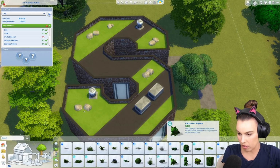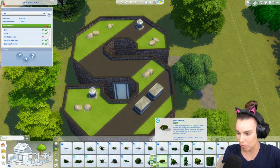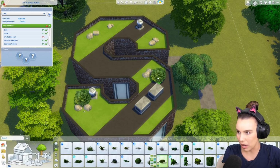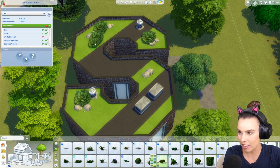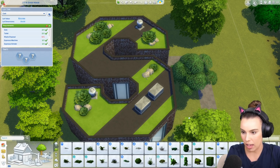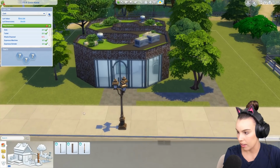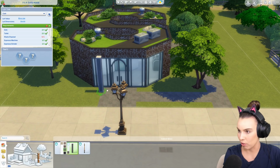Now, what kind of plants look like they should grow on the roof? I always thought this plant looked like a good roof plant. I don't know why. I don't know if other people use this on all of their roof gardens, but I just think it looks the part. Size a couple of these down using the bracket keys. Maybe put a little bit of grasses around. Now, Get to Work has the best industrial pieces.